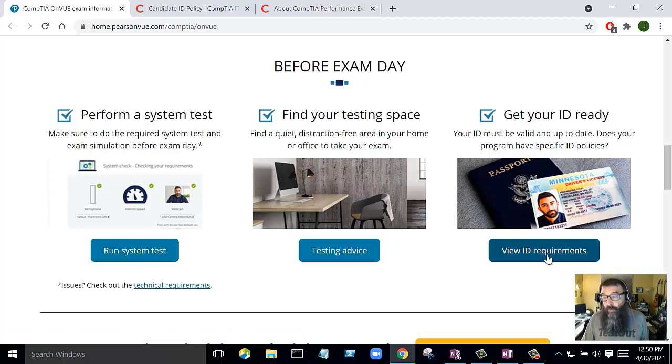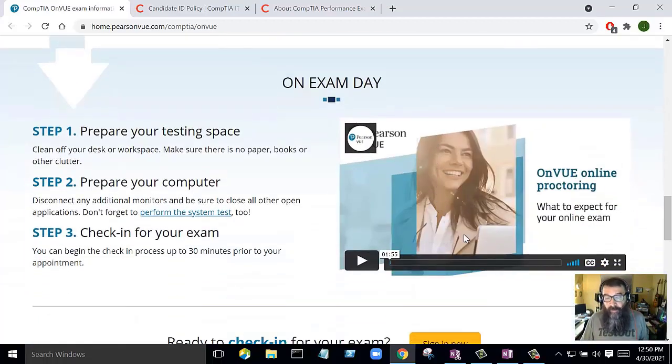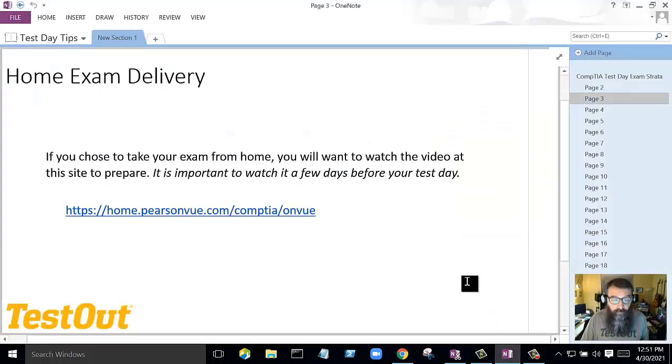Another thing is they have the ID requirements here. I'm going to talk about the ID requirements in a minute. So just hold on tight. The video you're going to watch is down here, this video right here. Make sure you watch this video because, again, it's very informative about what's going to happen on the day when you are taking the test. And it's really important to have that understanding because there's nothing worse than getting to test day. You spent all of this money on a certification voucher, and now you don't have a computer that can do it, or your environment's not right. So please make sure you watch that video before you take the test. Okay? So there you go.